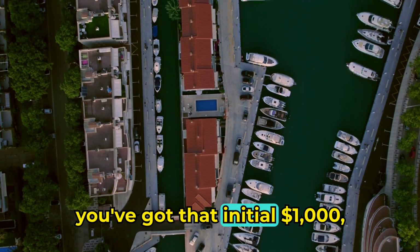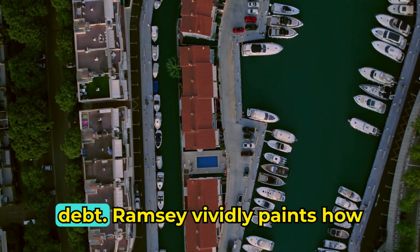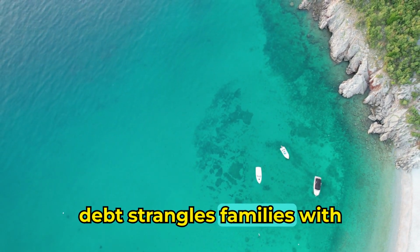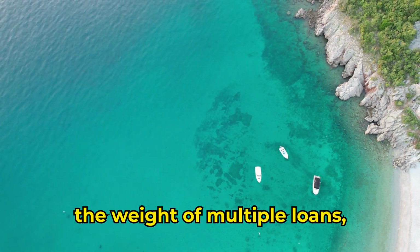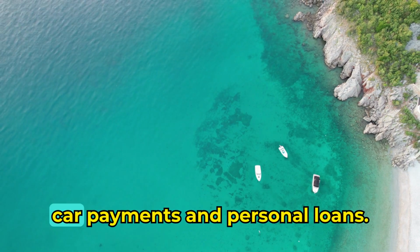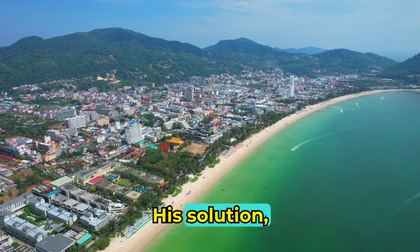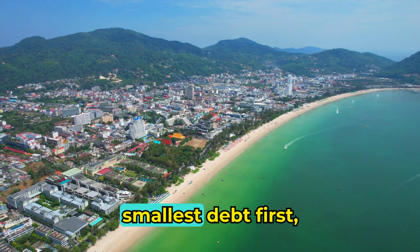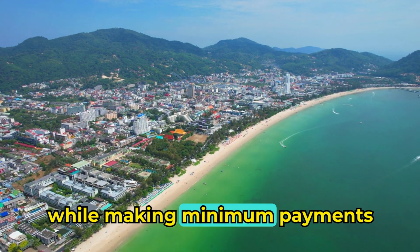Once you've got that initial $1,000, it's time to face the beast: debt. Ramsey vividly paints how debt strangles families, with stories of people drowning under the weight of multiple loans, credit cards, car payments, and personal loans. His solution, the debt snowball method, encourages attacking the smallest debt first, regardless of interest rates, while making minimum payments on the others.